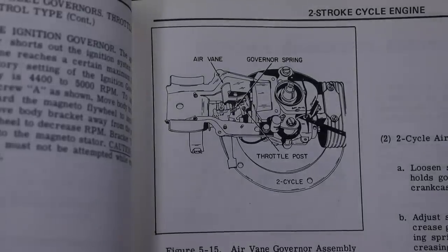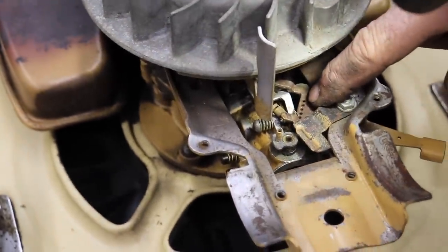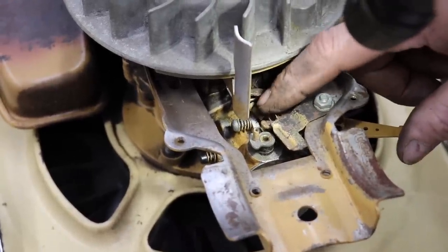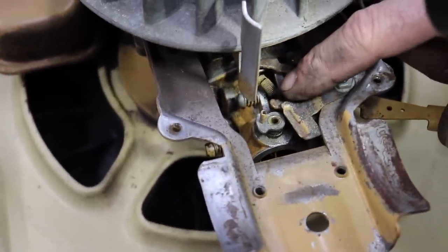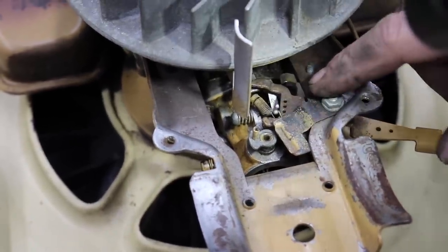You're worried about my knees, and these aren't the problem, it's my eyes. So all these different holes determine the amount of tension that's on the governor spring, which is gonna determine the high RPM. So the higher the RPM on this thing, the better it's gonna flow.